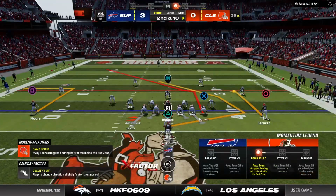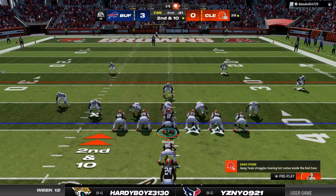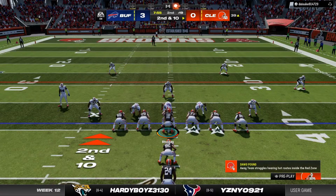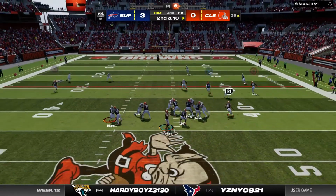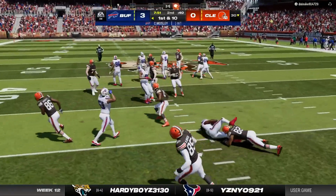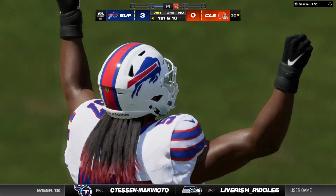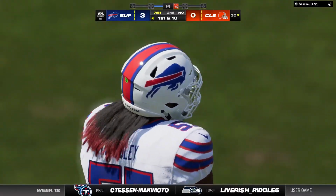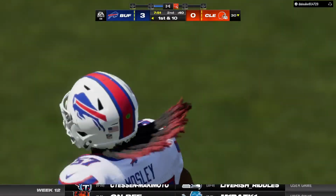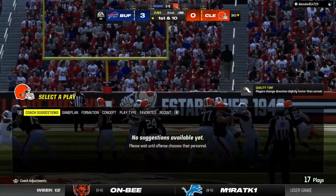Here's 2nd and 10. Back to throw. Rhodes. Oh, tries to force it in, and it's intercepted. Picked off by the linebacker, C.J. Mosley. And the Bills are going to take over at their own 30-yard line. He's had a fantastic rookie season, made a lot of lovely throws, but that wasn't one of them.